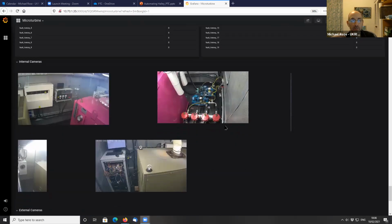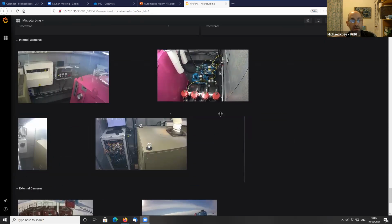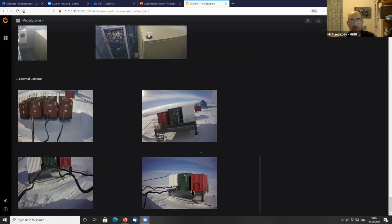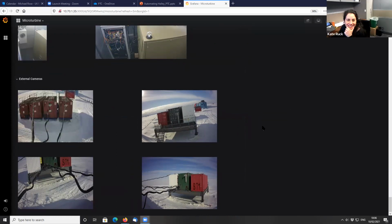And then we have the webcam pictures, some of which are really boring because they never change. And we have the external ones, which are looking mostly at the fuel lines and the hose termination points. As you can see, it's quite a nice day at Halley at the moment. Yeah, it looks gorgeous. -10.